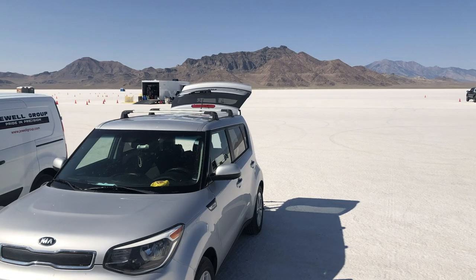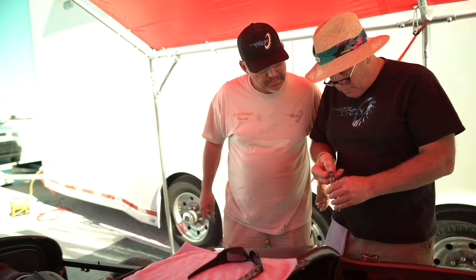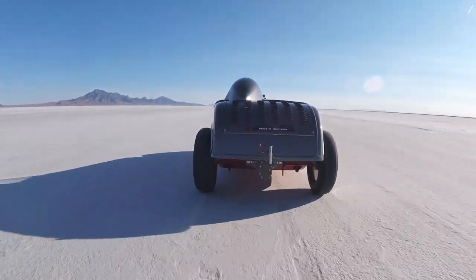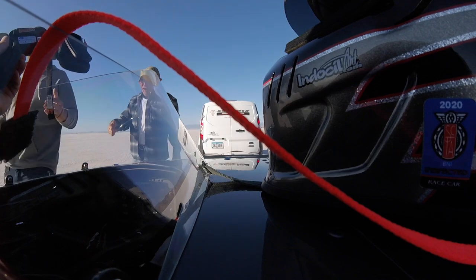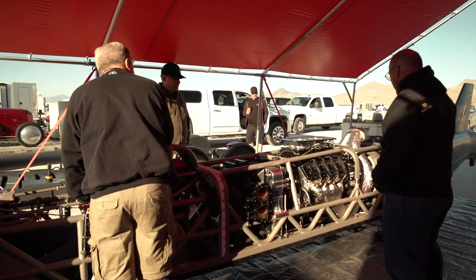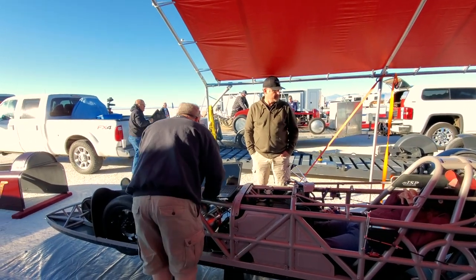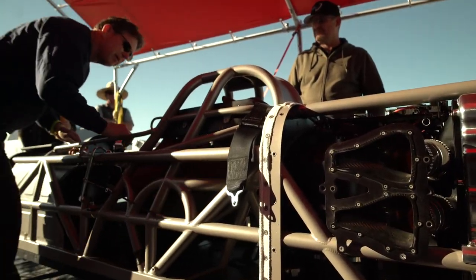When we finally got to the salt, Troy and his crew already had their hands full. As you saw in the previous episode, they were busy getting Matt Jewell's Roadster primed to break a record. Seen the Mariani Streamliner in the shop, so it's nice to see it at the track that it was built for. With a machine as capable as this, data is everything because this car is going into a territory that very few have ever been, so information is scarce.